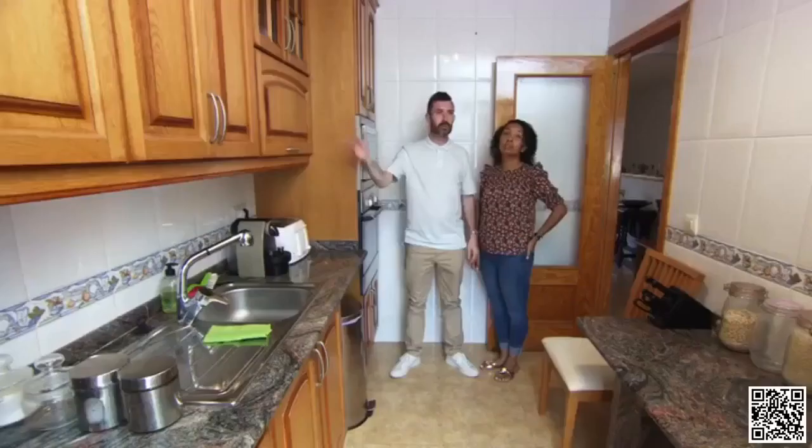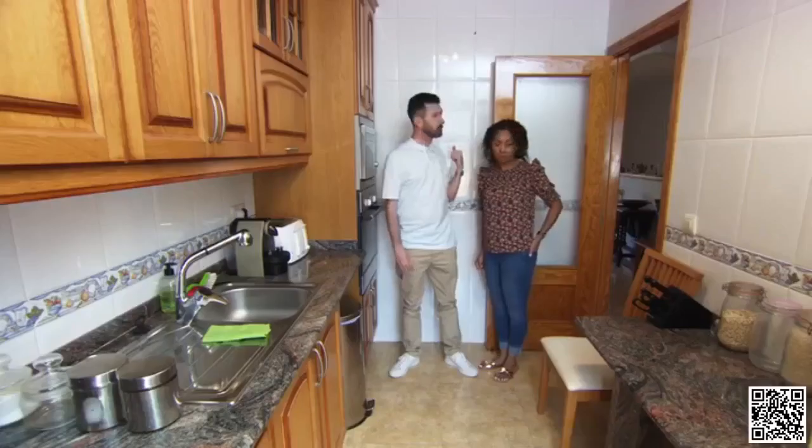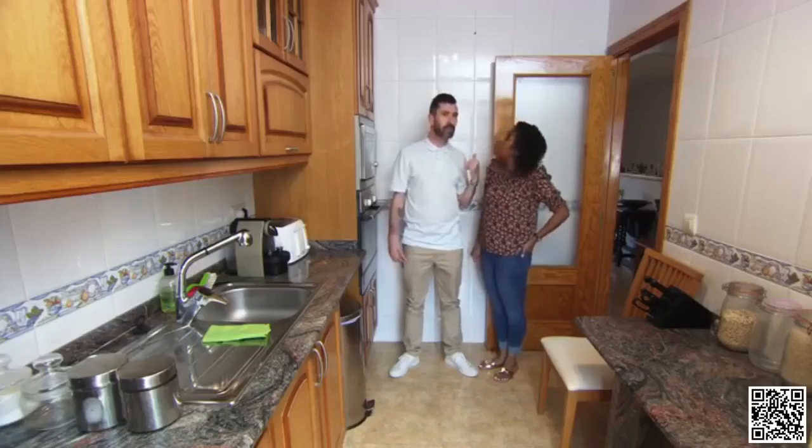Kitchen. Furniture's a bit dark. Yeah. I'm not a fan of the colour of the wood, but that's pretty minor. Like Ben was saying, potentially knocking through the wall behind us to open it up as an option.